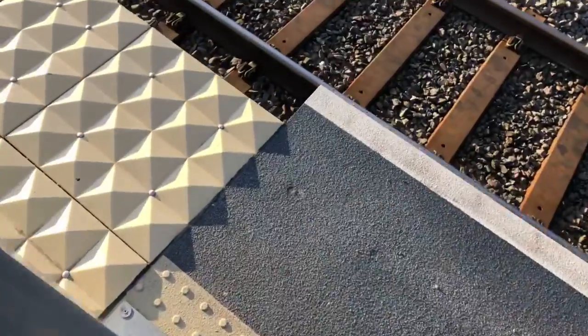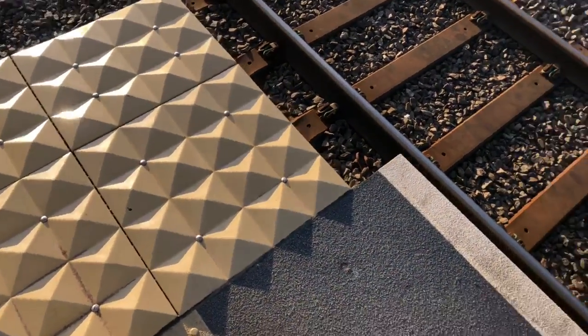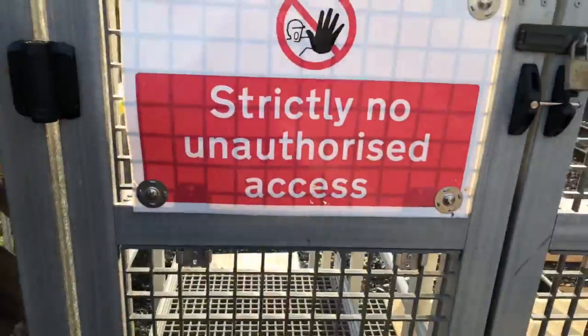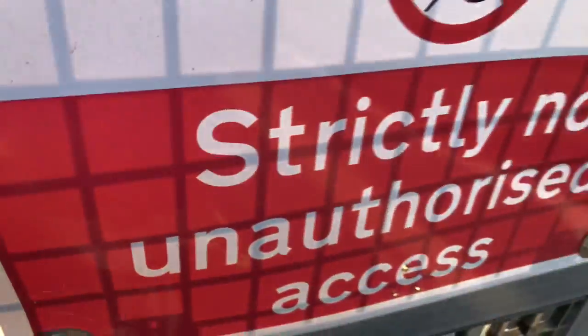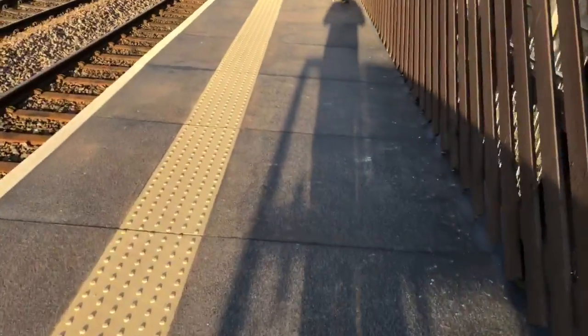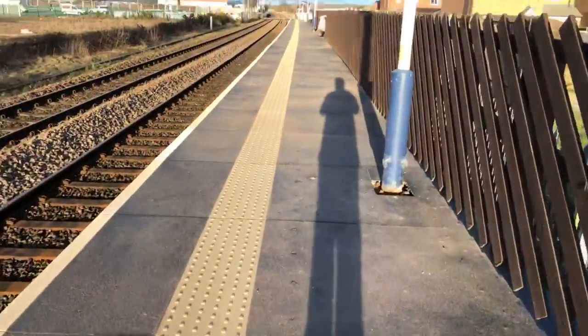But if you're going to stand on the edge, you're going to fall off that side easily, because the trespass don't come close enough. So if you stand on the edge, you're gone. There's a laminated sign, no unauthorised access. Okay, first train will be about 12-14 minutes, so let's take a slow walk down.